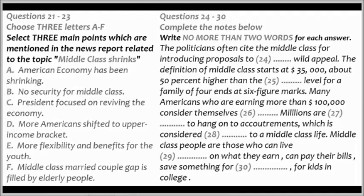Few people noticed or cared as the size of that group began to fall, because the shift was primarily caused by more Americans climbing the economic ladder into upper income brackets. But since 2000, the middle class's share of households has continued to narrow, the main reason being that more people have fallen to the bottom. At the same time, fewer of those in this group fit the traditional image of a married couple with children at home, a gap increasingly filled by the elderly.